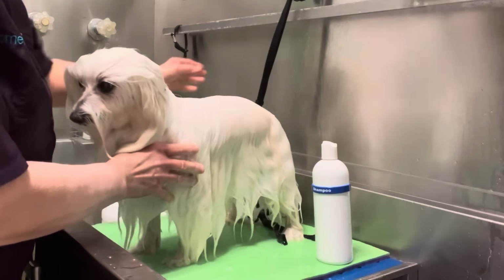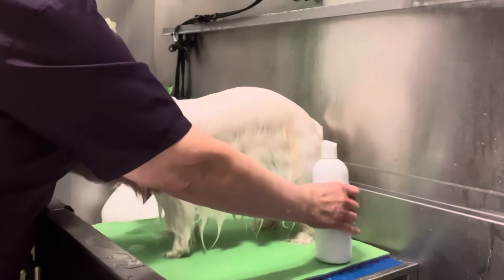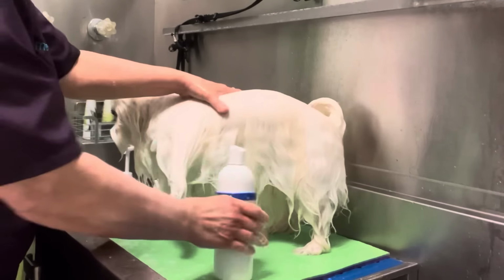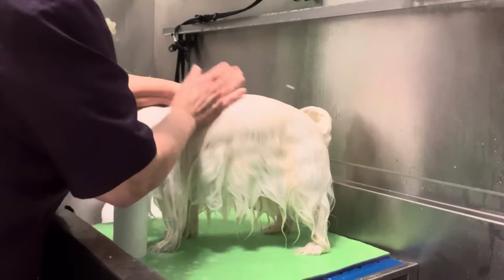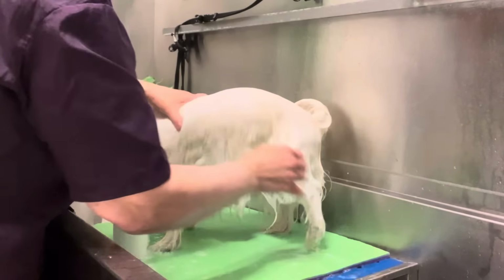I am using a whitening shampoo on Bailey to help brighten up his color. And then I'll use a deep conditioning treatment that's designed for full long coats.